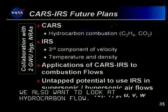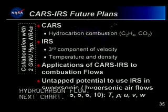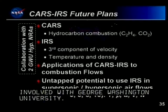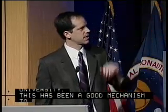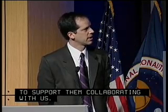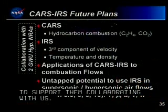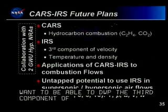Next chart. So our future plans are closely involved with George Washington University, our collaborators there, with whom we have 2 NRAs. That's been a really good mechanism to support them to collaborate with us. We want to extend the ability of CARS to make measurements in hydrocarbon flows by looking at, for example, ethylene or carbon dioxide. And also, with the Rayleigh scattering, we want to be able to develop the third component of velocity, and also to measure temperature and density in flows where we know the composition.